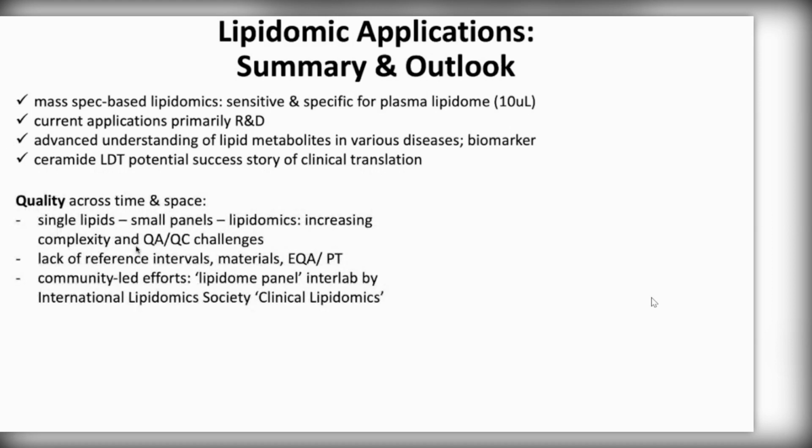The biggest concern for lipidomics might be how to ensure quality across time and space. It is clear that if we move from analyzing single lipids to small multi-marker panels to large lipidomics readouts, this really comes with increasing complexity and quality assurance and quality control challenges. We have a lack of reference intervals, of reference materials, and of QA/PT schemes. And it really takes a village to bring this forward.